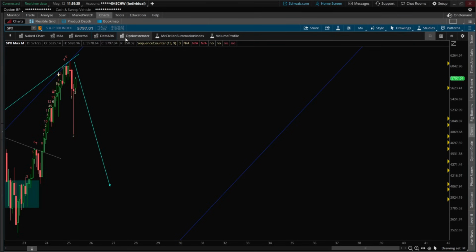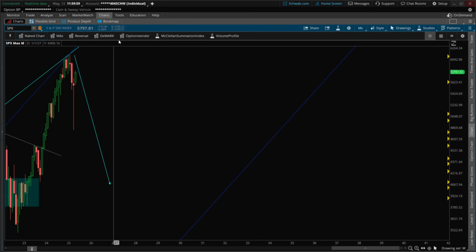DeMark 3 count. Do we get that 9 count? The only way to invalidate this is to close 4 candles before: 1, 2, 3, and 4. This is where it starts. I don't think we're going to get up there and close up there and negate the count. I think the count's going to continue. Then we have a 3, 4, 5, 6, 7, 8, 9 heading lower.